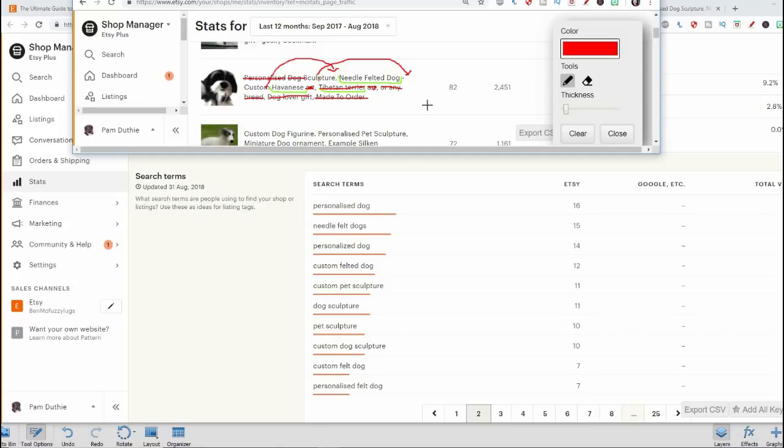So what I am thinking we could use for our title that is going to sound human but still has a few keywords in it is going to be custom needle felted dog. So that explains exactly what this listing is. It's a custom made just for you. It's needle felted, that's how it's created. It's a dog. So that's the first part of our title. And then example Havanese, or I could say example Havanese sculpture. Sculpture will probably get cut off. But yeah, I think example Havanese sculpture.